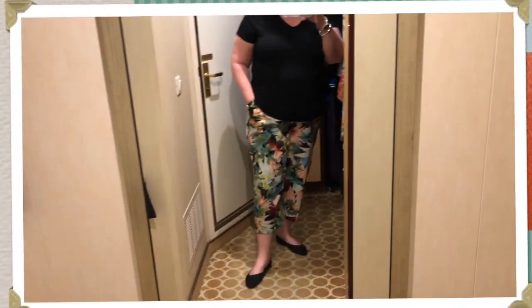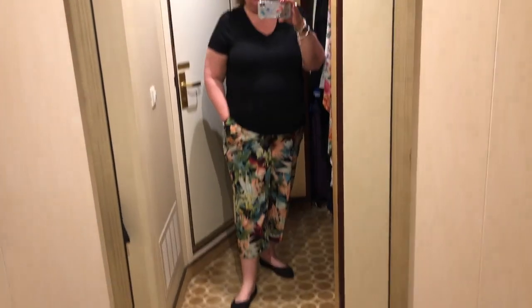So that's it today. I'm getting ready to go to breakfast with the ladies. Anyway, these pants have pockets, so they're really cute.